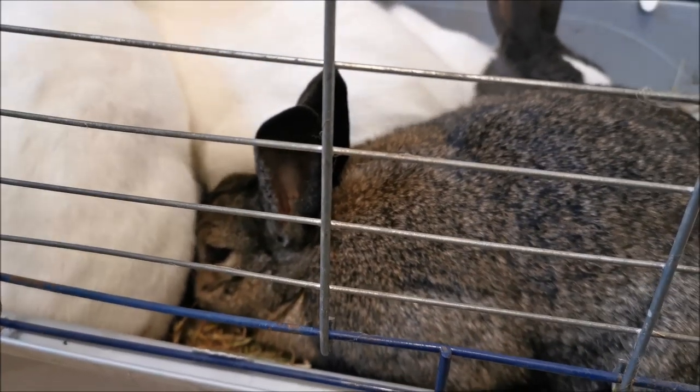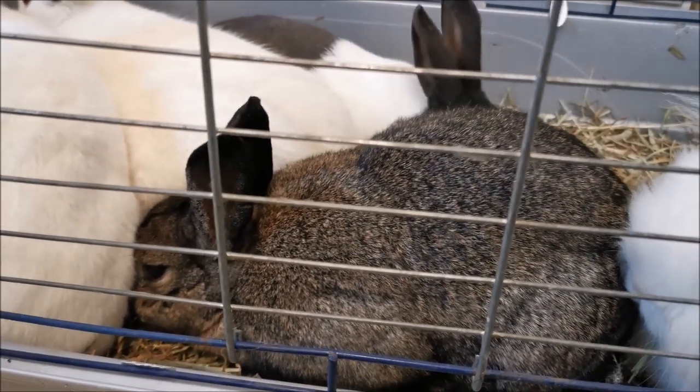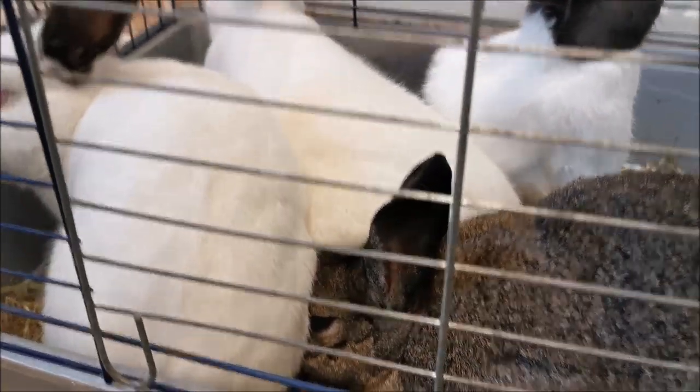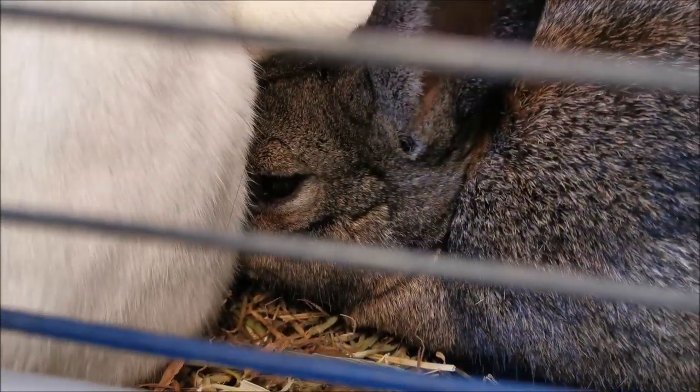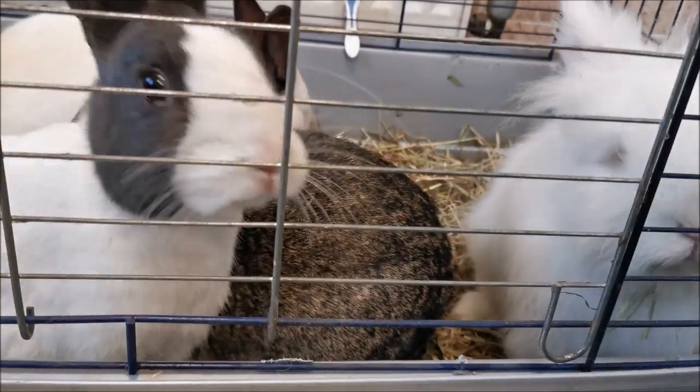So I didn't catch it on camera, but Primrose actually did go and nip Robin, but he didn't retaliate, so it was okay. She seems to really want the two girls to like her. Like, she's been really submissive towards them. Now you two make me nervous.